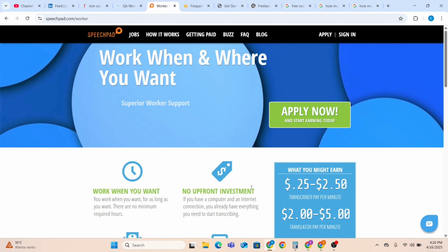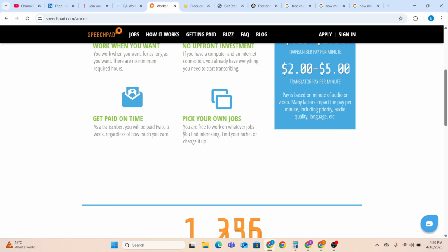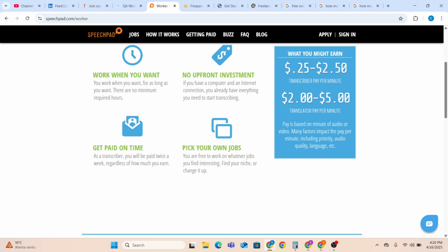So if you come to the platform, this is basically what it looks like. It says work when you want, and there's no upfront investment to work on this platform. So you can get paid on time.